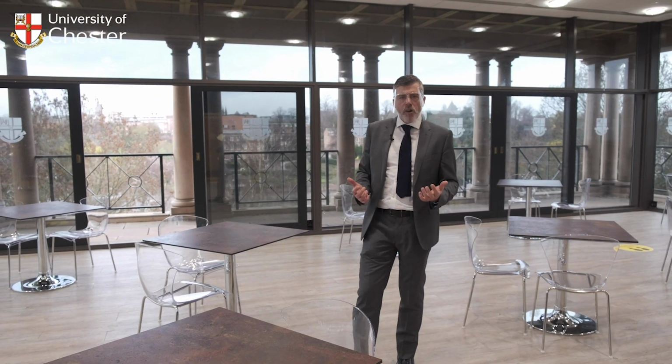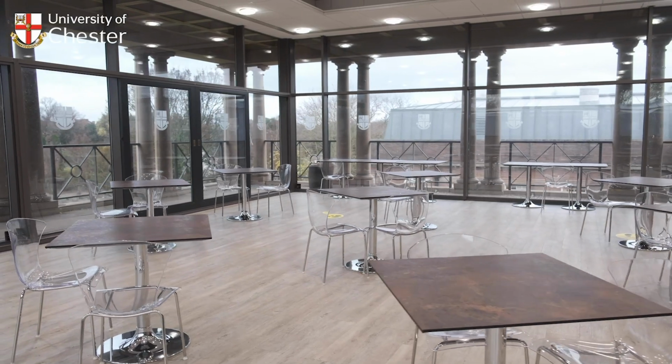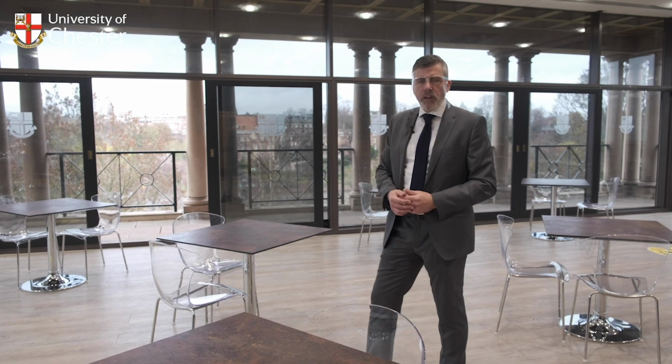This is one of the many spaces you can come to on campus and relax. There's a brasserie where you can grab some food, a Starbucks coffee, so you can meet with friends and relax between lectures. It's also a place as well where in the evening students can run networking events, and we also have organisations coming in, enjoying the company of our students and also taking in this great view.